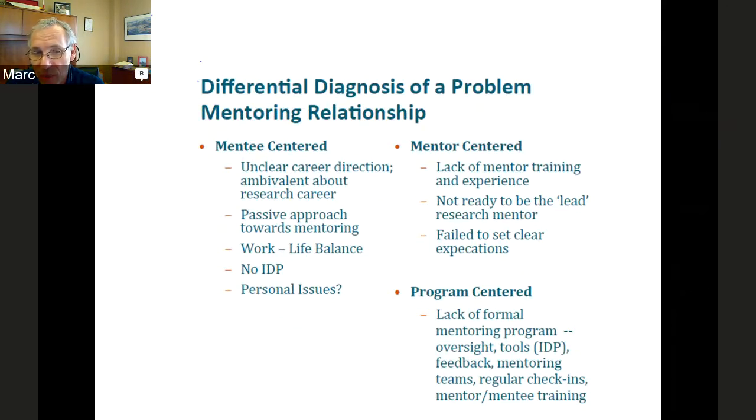Mentees often struggle with work-life balance, and that sometimes fits in with the idea of juggling being a clinician and a researcher. They haven't articulated clear goals, and there may be some personal issues. So those are some of the reasons that, from a mentee's perspective, it can fail. From a mentor's perspective, a lack of experience in mentoring and training is important. Some folks are just not ready to be the lead mentor. They haven't had the experience, and they've failed to set clear expectations for the mentee.